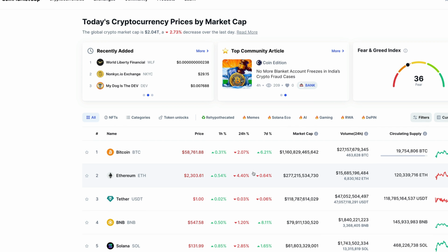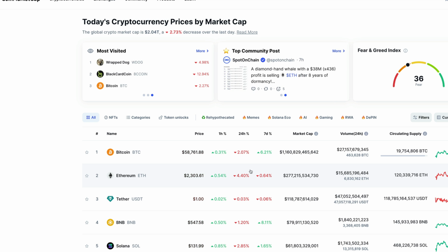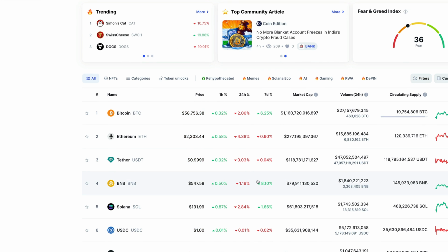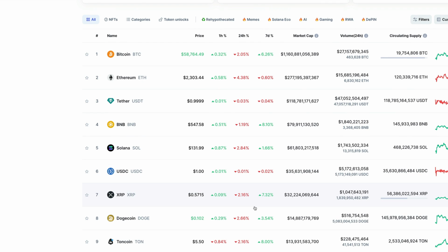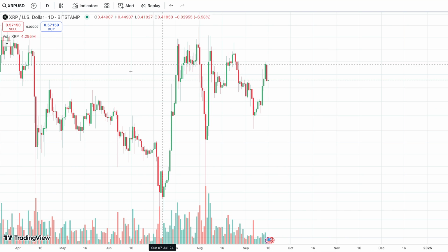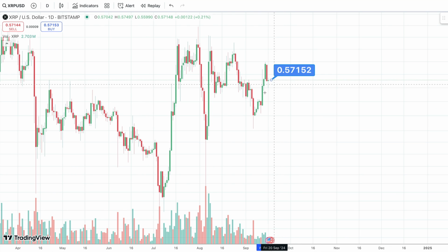And Bitcoin is down 2.07%. Ethereum's down 4.4%. BNB coin down 1.2%. Solana's down about 2.84%. XRP down 2.16%. And XRP moving with the market right now. We're trading at 57.1 for 1 XRP, which is okay, I guess.